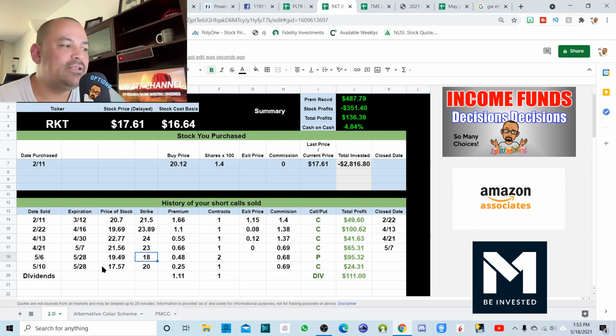But I do have two puts on with an $18 strike that expires May 28th. I'm undecided what to do there. I could take the 200 more shares, and I'm fine with that. I don't have a problem taking another 200 shares. It'd bring me up to 340. It would increase my cost basis, but I don't know. We'll have to make that decision next week and see where the stock is at, right? Because I am in the money on those two puts.